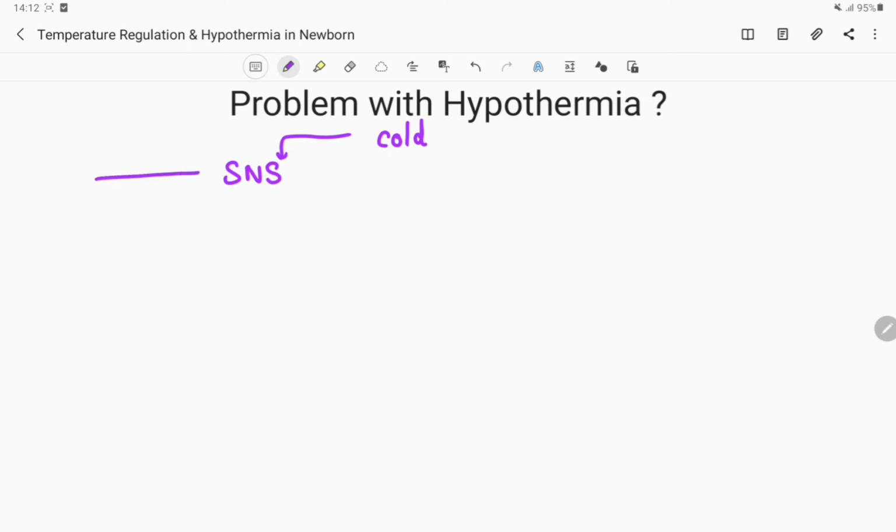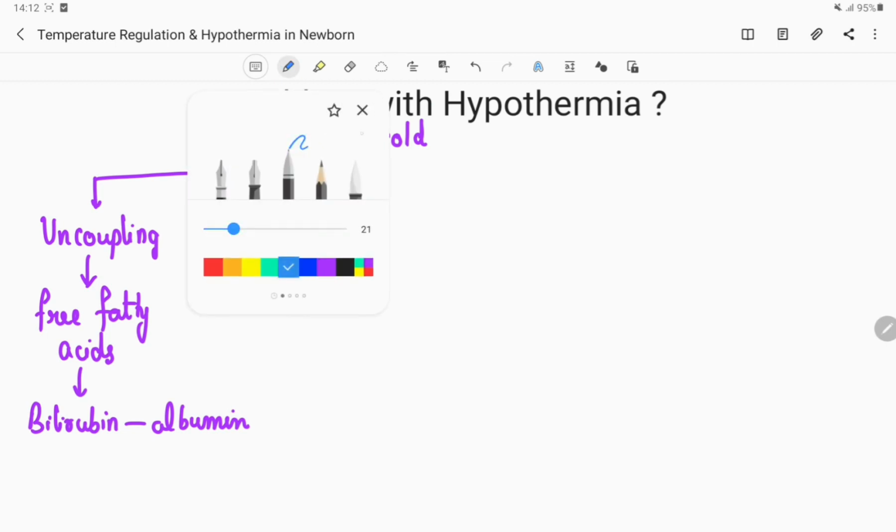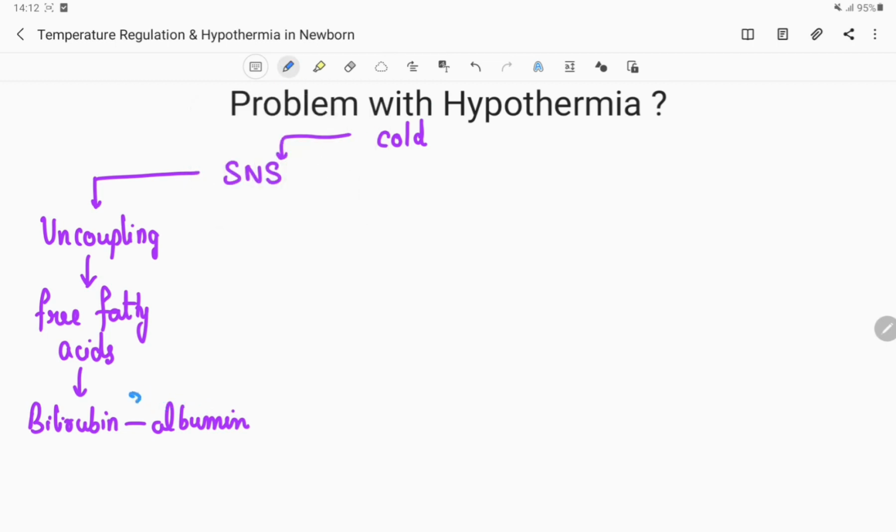What would norepinephrine do? It would be doing the uncoupling reaction of the fat, and the fat would then uncouple and produce a lot of free fatty acids, right? These free fatty acids, you must be knowing that bilirubin is bound to albumin. These free fatty acids would break the bond between bilirubin and albumin, and they will themselves bind to albumin. So what is left? Bilirubin is left alone. So the bilirubin levels would rise in the blood and result in what?